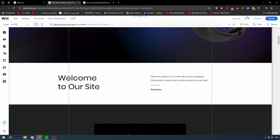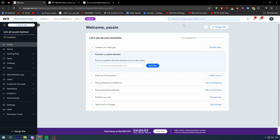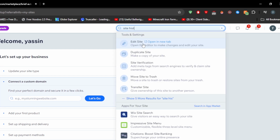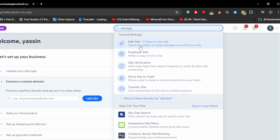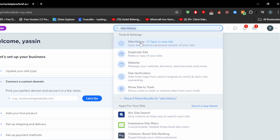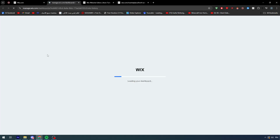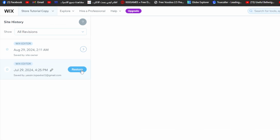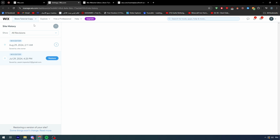Well, as long as you have a backup, which is located in the site history, you can go here, site history. Let me just search for it. Here we go. As you can see, you will find here every single backup that you have created. You simply have to click right here and click on restore, and it should be restored and your backup is now recovered.